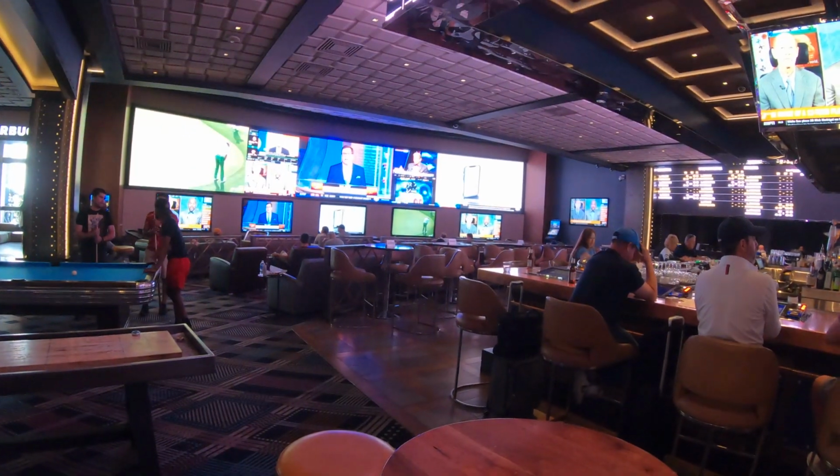And here we have the Cosmo Sportsbook right off the Las Vegas Strip.